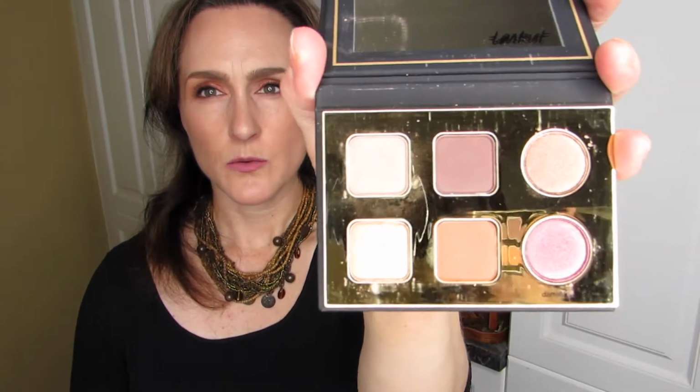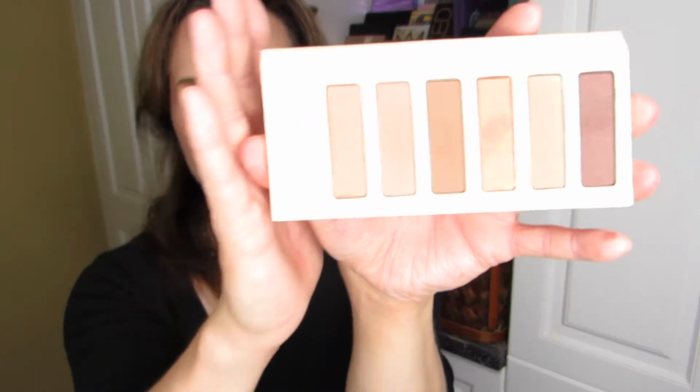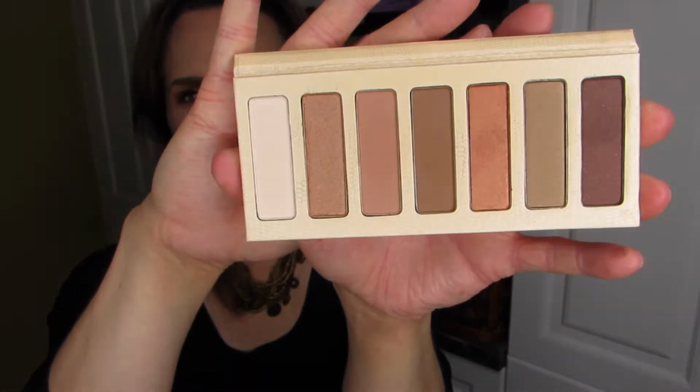I used something else instead that I'll go over in a minute. Okay, so I actually brought 2 palettes. I brought the Tartiste To Go, which looks like this, which I used a total of 1 time. And then the Lorac Nude Skinny Eyeshadow Palette. And I used that one a total of 3 or 4 times.